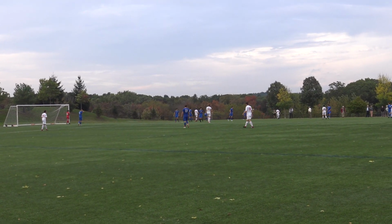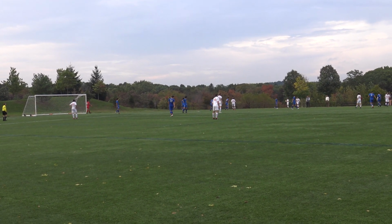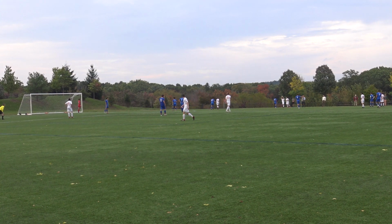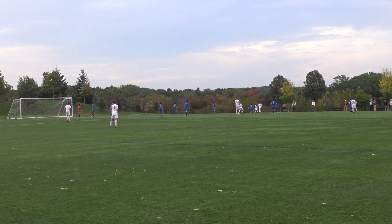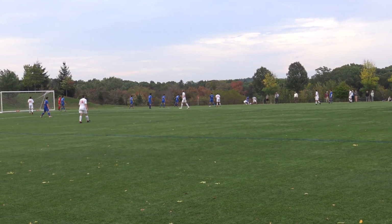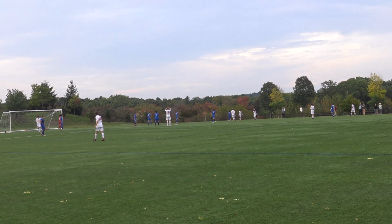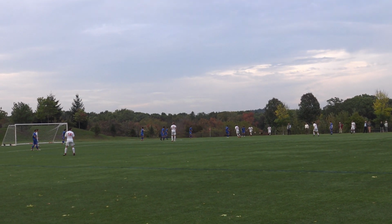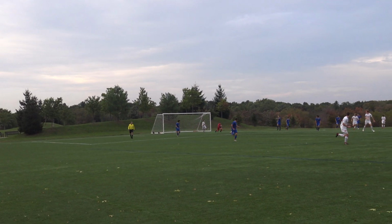7 minutes into the second half. It's 1-0 Natick. 6 on the throw. 6 throws it into 9. Back to 6. Back to 9. 9. Manuel tries to take it away. It goes out of bounds. 6 on the throw. He sends it back to 9. 9 toward the box. It's going to be Zach on the ball.